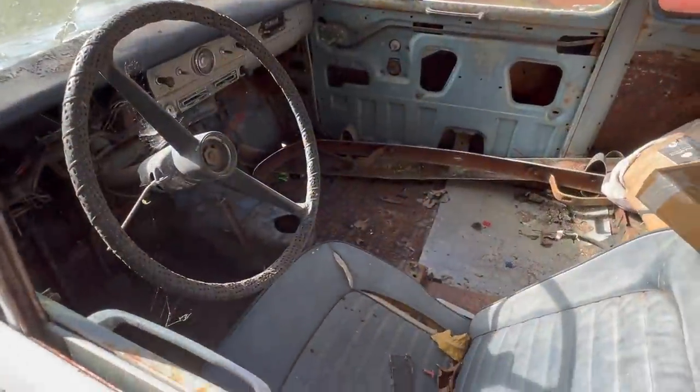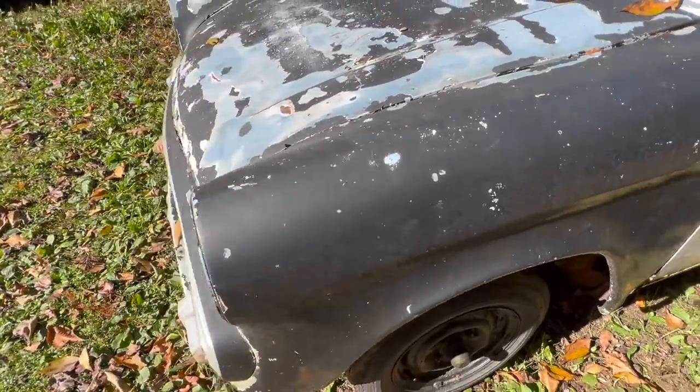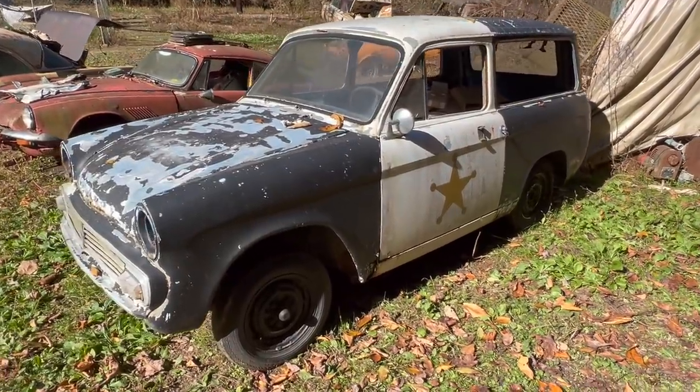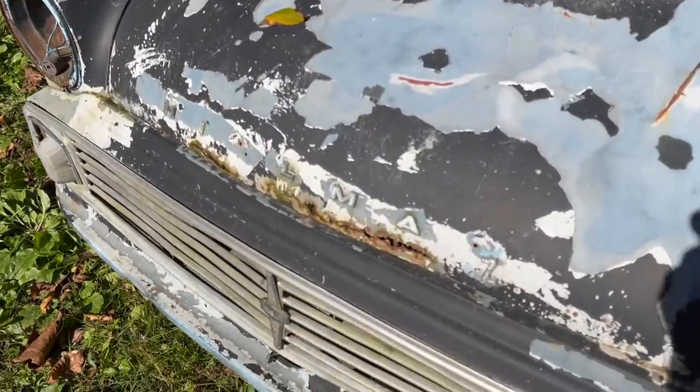Now this is cool. This is another Hillman. This one's painted up like a little police car. And these things, you gotta really see them to believe how tiny they are. So seeing it painted up like a police car is kind of funny. But these guys went a long ways to go get this car. It's another potential project somewhere down the road.